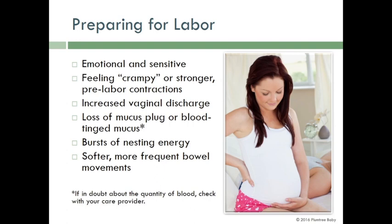You may be feeling emotional and sensitive, crampy, increased vaginal discharge, loss of a mucus plug or any kind of mucus, bursts of energy, or softer, more frequent bowel movements due to all of these hormonal changes at work.